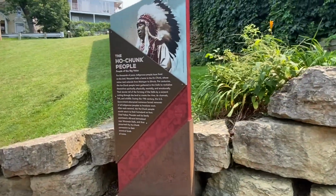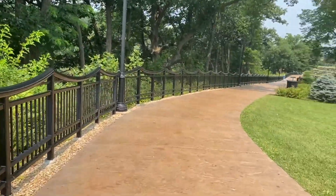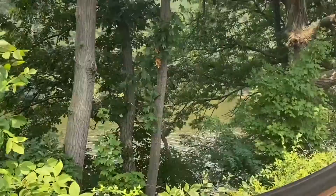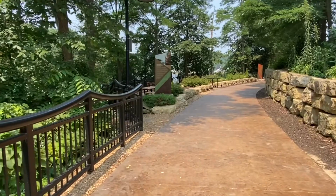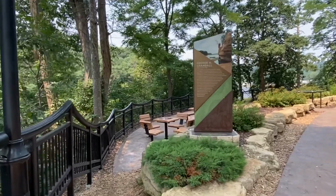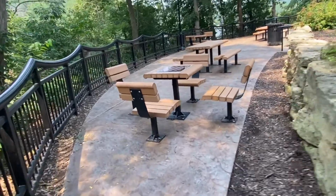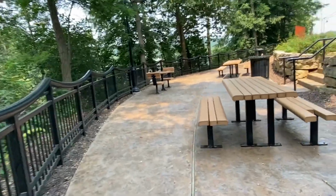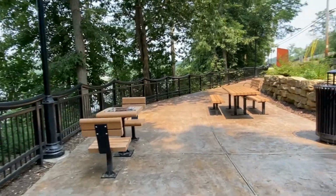There are storyboards with historical facts along the entire Wisconsin Dells River Walk. Before you get to the bridge, there is an area called Overlook with seats and even outdoor chess tables. It's a great place to stop and take a little rest and enjoy the river and beautiful nature scenery. The paved path is 1/4 mile long. It's free and open to the public year-round. I heard that they decorate for Christmas, so I'm going to be sure to check that out next year.